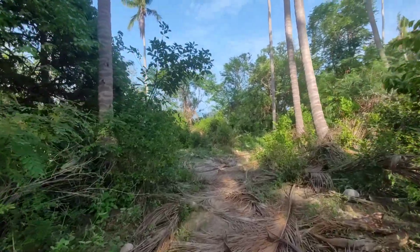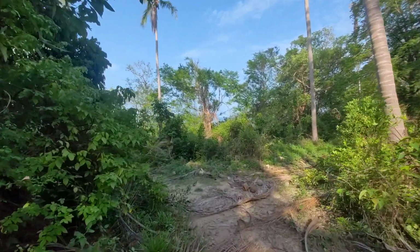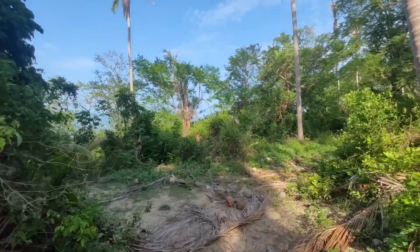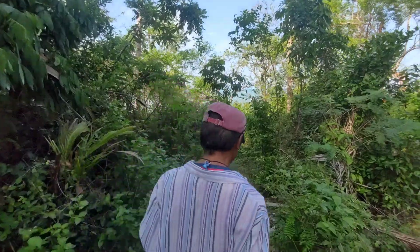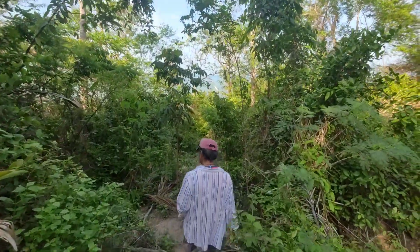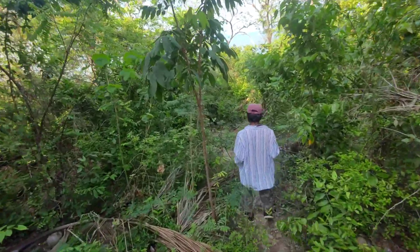There is also land for sale on the other side of that coastal road, which we're going to check out in a little bit, and I assume that that's going to be significantly cheaper. So we're going to continue down this little trail here, and I'll film again at the bottom.